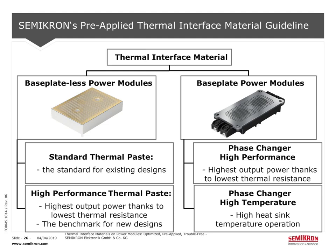Nevertheless, we have these two different phase change materials. The one gives you a lower thermal resistance but is limited in the temperature it can be operated at. And the second one, the high temperature version, where you can boost the heatsink temperature to a maximum of 120 to 125 degrees, is necessary for applications where you have limited cooling, or just a convection cooler, not a forced air cooler.